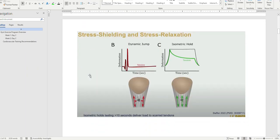Okay, so here is some of my rationale for the science behind what we're doing and why I believe the regimen will be successful, and why it contrasts with the other 18 months' worth of shockwave therapy, PRP, and other rehab that this gentleman has had. So you can see in figure B, such as the dynamic jumping movement, the stress concentrations in the tendon don't actually penetrate the injured location that needs the remodeling and the mechanical stimulus.